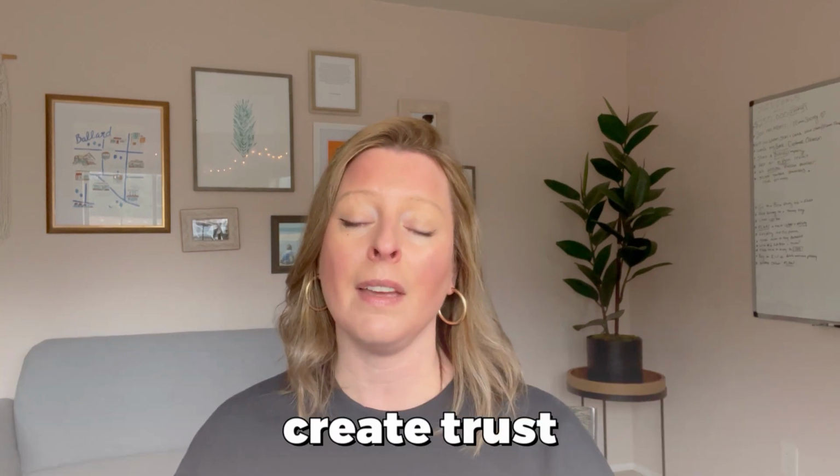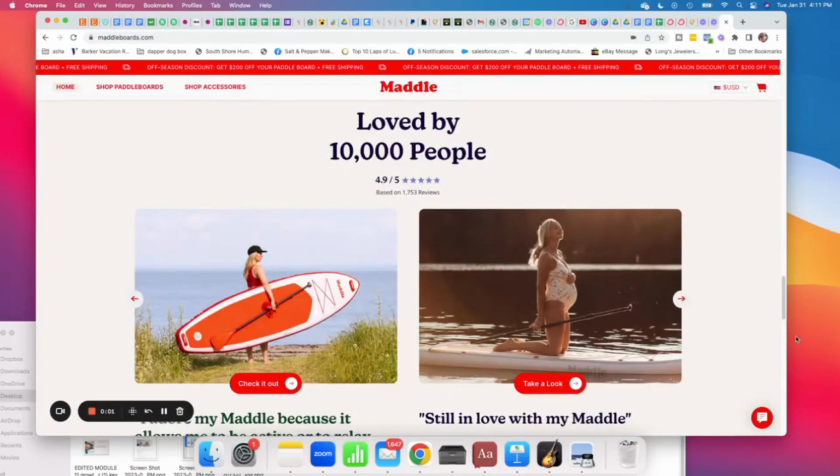So the second thing that you need on your website is you really want to convey and evoke a level of trust. So if people don't trust you, they're not going to buy your products. Okay, that's a little hint. So using Battle Boards one more time, we want to be focusing always on social proof and building trust.